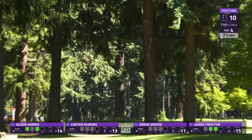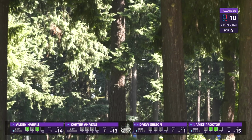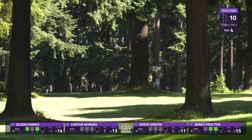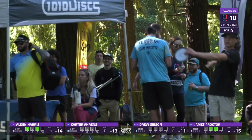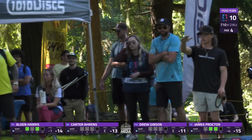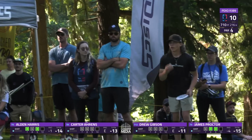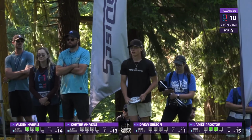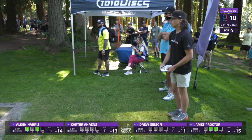Drew Gibson smokes a shot up the left side, gets a little caress from a branch, and goes off to the left. Yeah, he's made it past those trees I was talking about. You kind of have to place to get through. He's going to have absolutely wide open, maybe inside 300 feet.